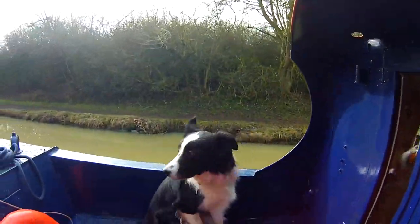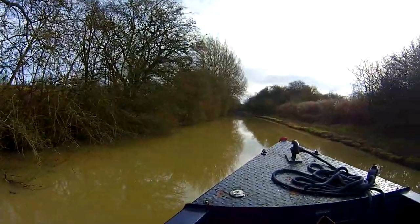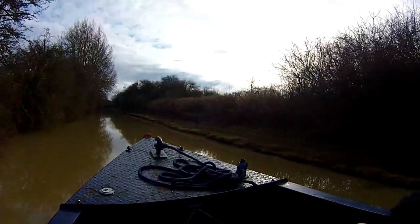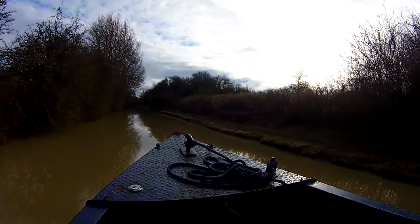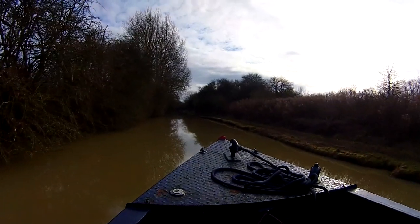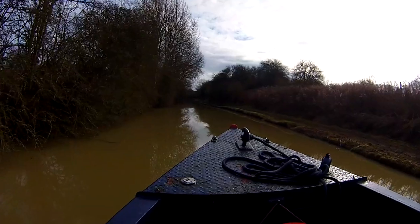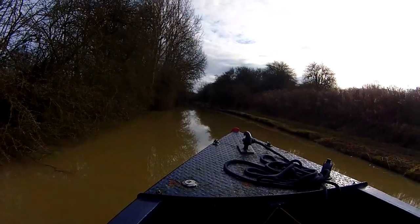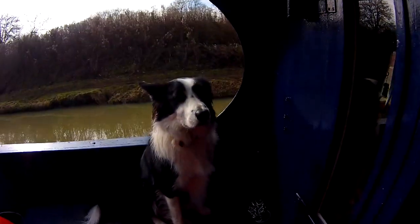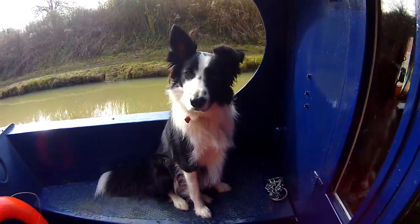He's a good boy. Well, here we are, sports fans. Welcome back to whatever this is. Today we are heading south. We've just been through the CPT, the City of Compton, Fenny Compton. So that was pretty hardcore. And now you can see the canal is narrowing. We are going to go through, aren't we? Yes? You coming too? Of course you are.